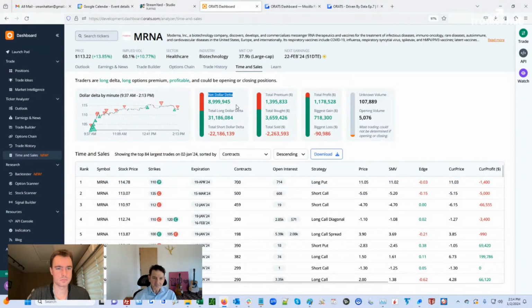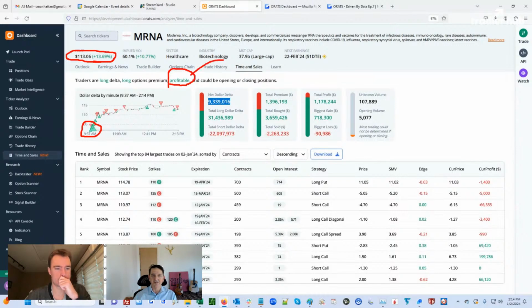So we track that, and what we do is we look at the total long dollar delta and just update it. So this thing is highly responsive versus the total short dollar delta. So what we've noticed is they're long in Moderna. Well, also Moderna is up 13.69% today. So they've been right, and they've been especially right at the beginning of the day. So that's why they're profitable. That's why we say they're profitable, because they've lost very, very little. So in this graph, the green is the profit. The losses are very small compared to the $1 million. They've only lost 90,000. So they've been long and right in Moderna. So what do you know, Tyler?